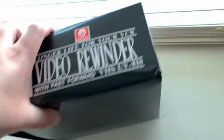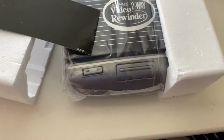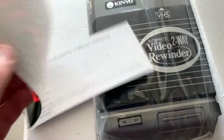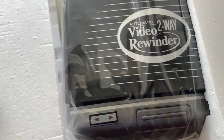The Kinyo rewinder I got was in the box. The box was in beautiful condition. I took it out of the box, and the thing with the plastic is just wonderful. It's a two-way rewinder. It can both rewind and fast forward. A lot of the rewinders that you'll see previously in stores, one of the famous types of rewinders, were where you plug in the tape sideways, and they're long, skinny, kind of rectangular.